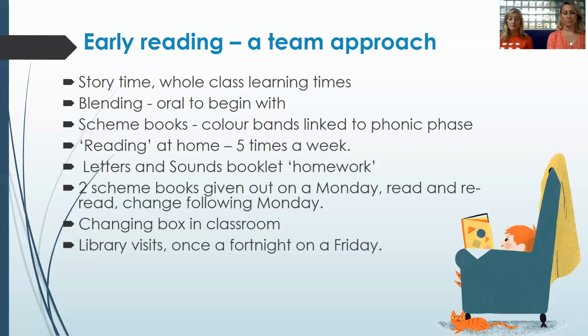We also visit the library once a fortnight on a Friday, where your child will be able to take a book home from the library. Sometimes they choose a bit of all sorts, don't they? There's a bit of fiction and non-fiction going on there, and it might even be books that they can't access themselves, but they're quite nice to look at with the child. It's just that enjoyment, isn't it? If they're choosing to read anything, at least they're inspired by text.